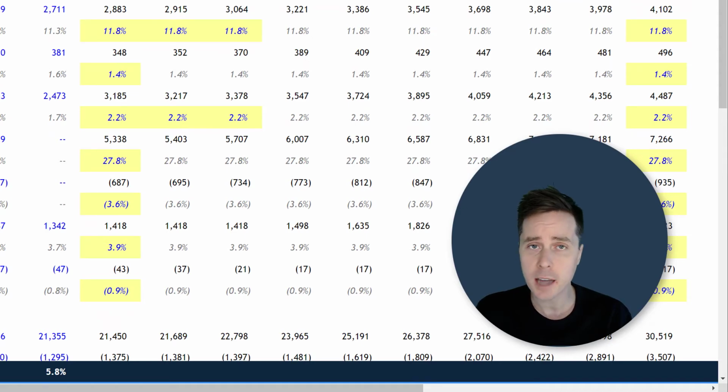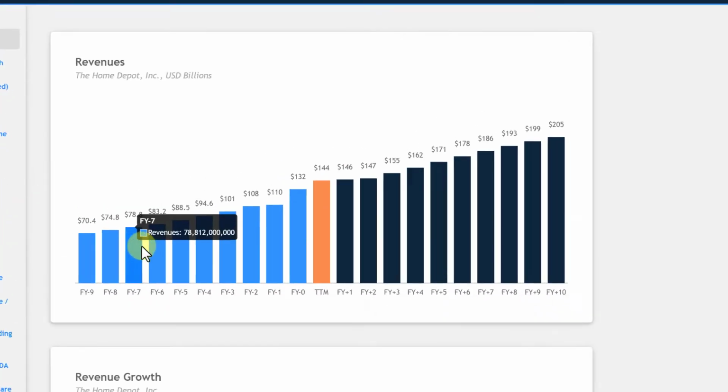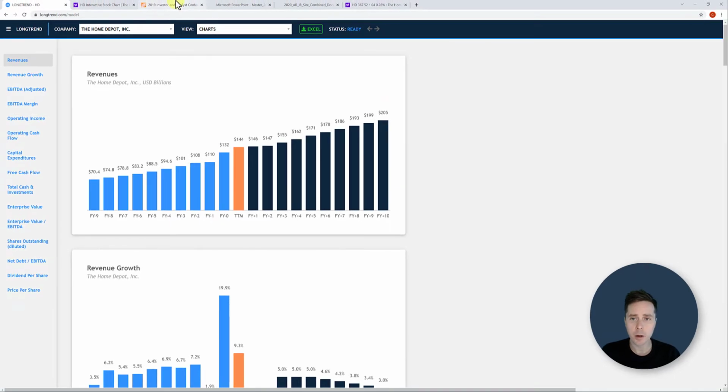Historically, they've been at a 7% growth rate. And if I go over to the charts, I can see that revenue forecast looks okay to me. They've roughly doubled their revenue from $70 billion to $132 billion over a 10-year period. And then I'm not expecting it to double again. But what I would say is there is the market opportunity to do that.